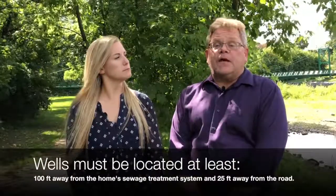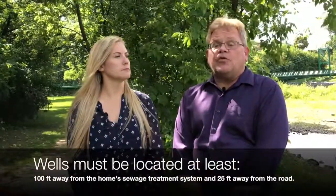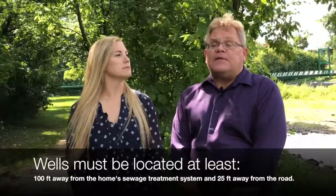Specifically, the well must be located at least 100 feet away from the home sewage treatment system and at least 25 feet from the nearest road. The well should also be located at least 100 feet away from any surface waters such as lakes, streams, and creeks to avoid well flooding and impacts from surface water contaminants like bacteria and viruses. What other requirements should homeowners be aware of? The Health Department also strongly recommends that wells be located at least 100 feet away from the nearest farm fields to minimize potential contamination from manure, fertilizer, pesticides, and herbicides spread on most farm fields.